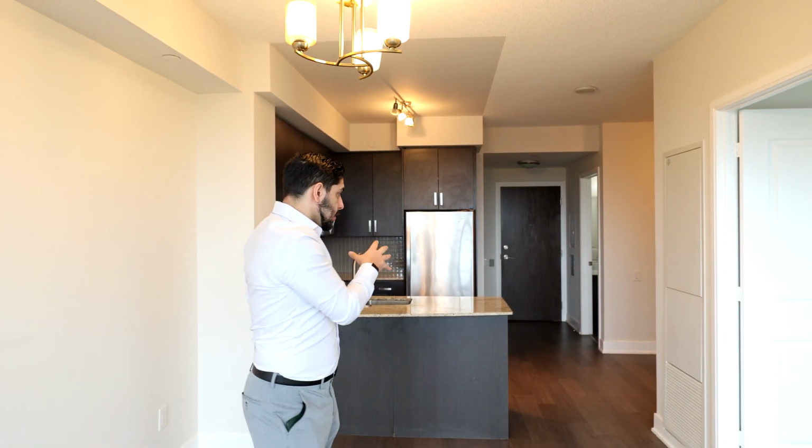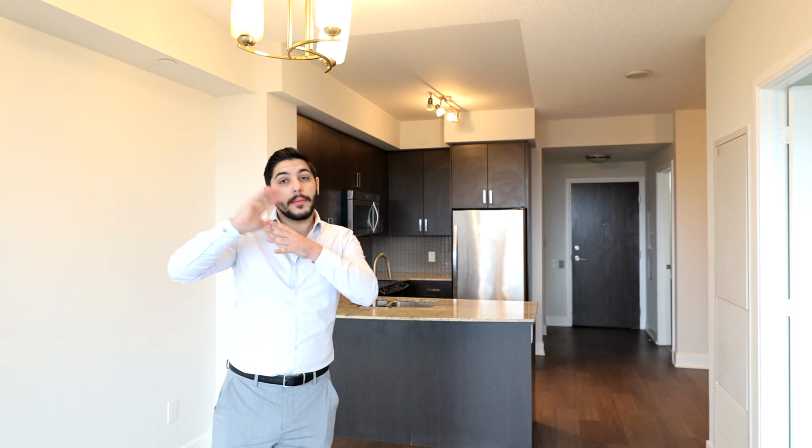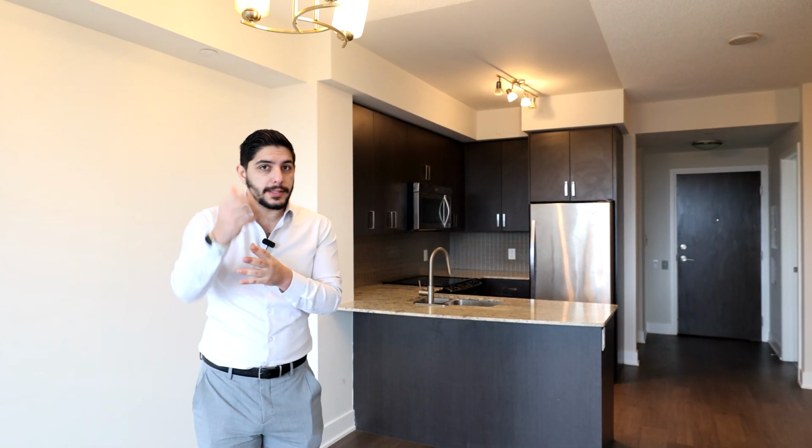Now, obviously, we're looking at the other perspective of the unit. Now you see where the kitchen is, and the kitchen island, once again, right? The kitchen island is a huge part of what most buyers are looking for, right? Most newer units, this is not an old building, by the way.